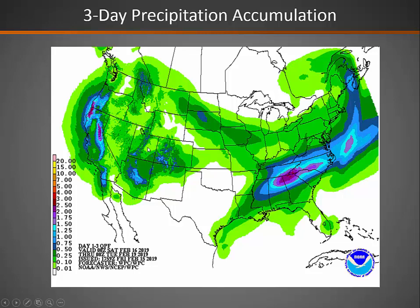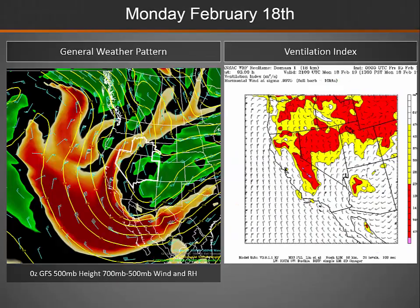3-day precipitation accumulation from Friday afternoon through Monday afternoon indicates just about everyone sees measurable precipitation. Areas in the green, dark green, are quarter to a half inch. Areas in the blue are a half inch or greater. Much of that, or just about all of that, is going to be in the form of snowfall, so another widespread 3 to 6 inches of snow, and maybe some more across some of the higher terrain areas.